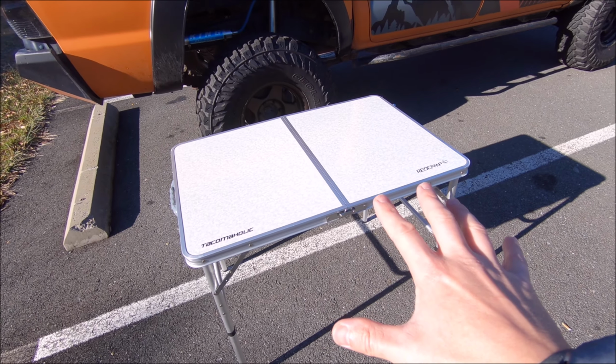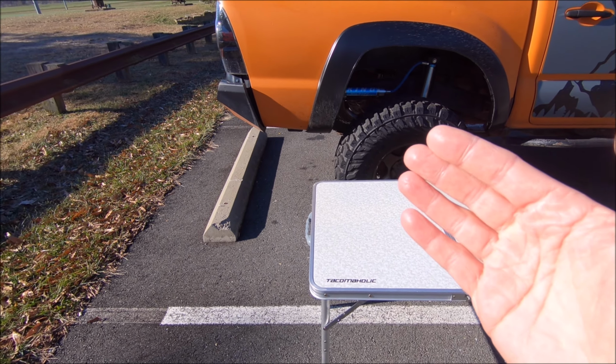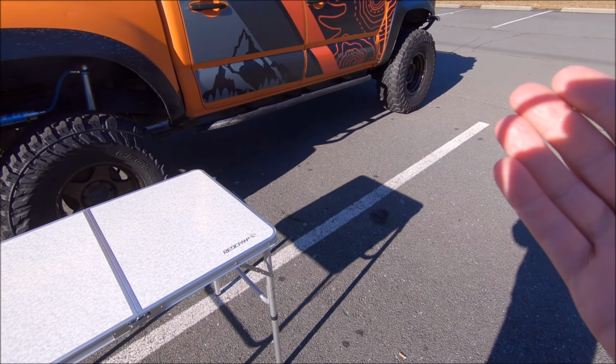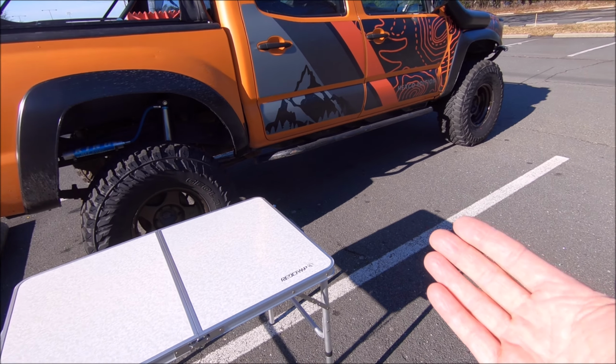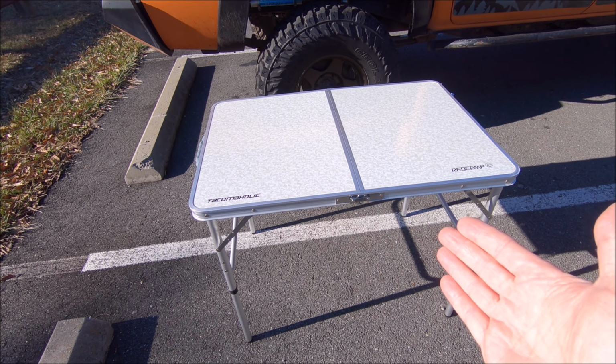Now, as you guys know, I do all my stuff for the Tacoma out of a townhouse. I don't have a garage, and if I'm working on the truck from the back, I can obviously use the tailgate as a workbench, but if I'm up front, it's kind of a pain, so I hate spreading my tools out on the ground and all that, so this is going to be a lifesaver for that.